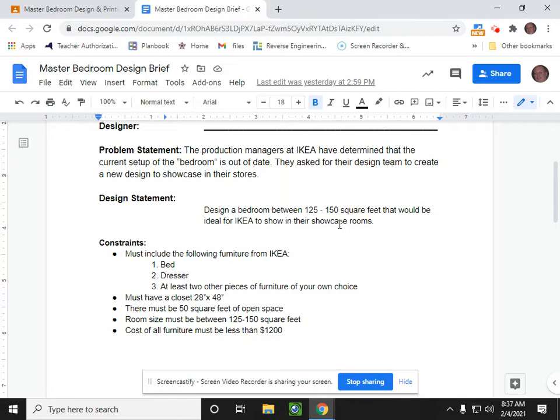Now, if you want what's called the cubic feet of the area, you take the length times the width times the height. So there's three measurements. Cubic means three. All right? So 3 is cubic. Cubic is 3.